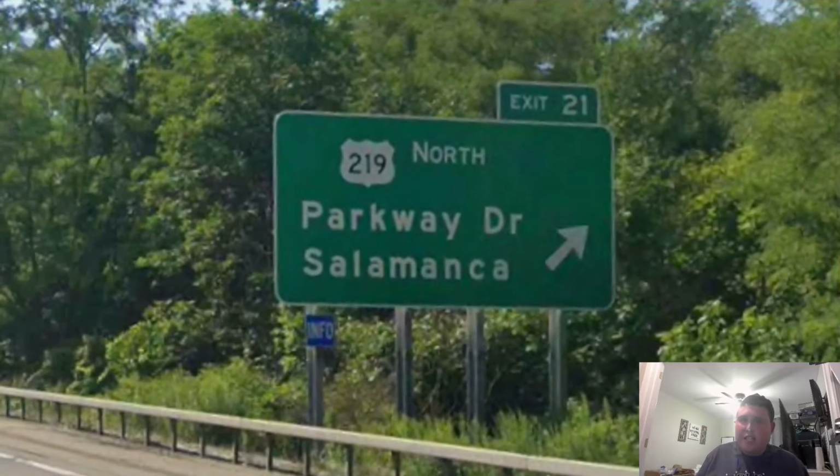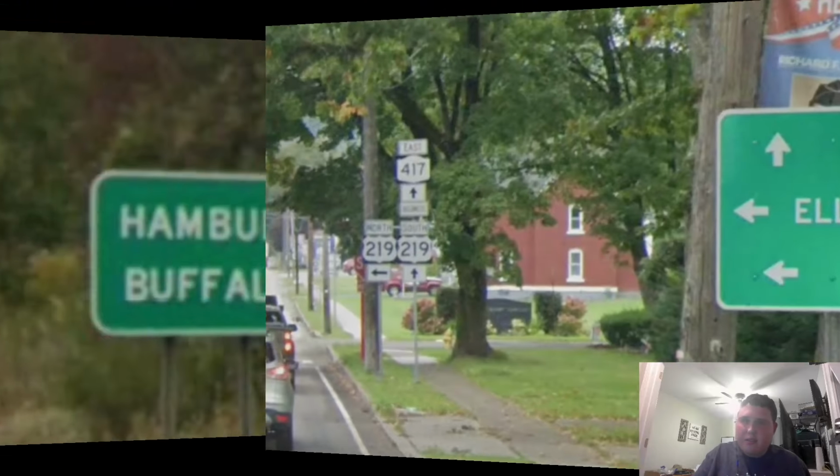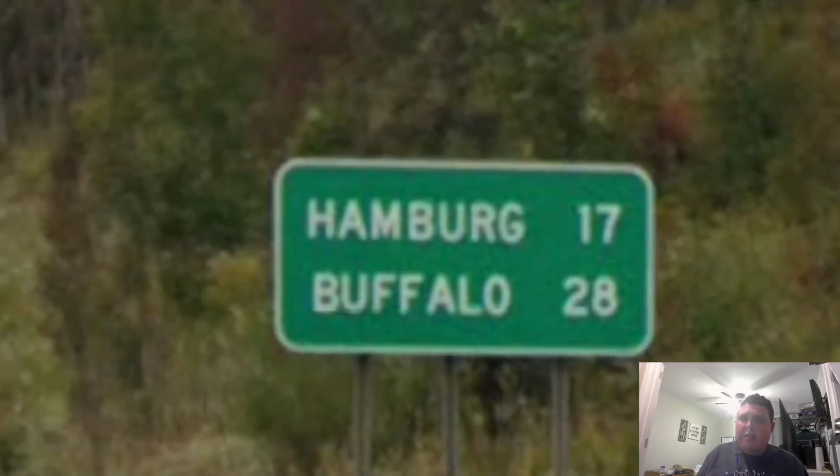And here's where 219 splits off from Interstate 86 as it's being signed for Salamanca. That should be Salamanca and Buffalo. No need for just Salamanca by itself. Luckily, here in Salamanca, we can see that we're now getting signed for Buffalo, which is a great choice. In our next mileage sign, we do get Buffalo as our primary from 28 miles away. Also, this is a very rare instance of seeing a mileage sign not on an interstate in New York State, because they're pretty terrible about them.